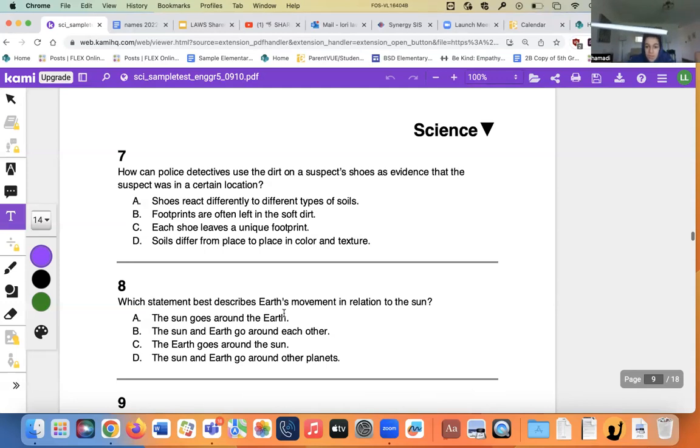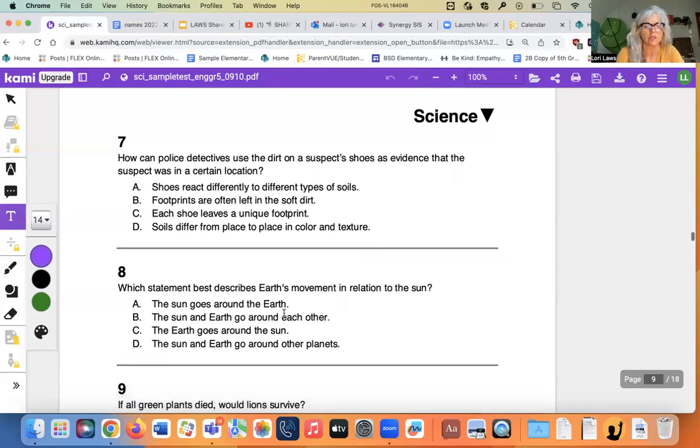I feel like it might be either. And I think there's a little bit of a trick to this one because they're not saying that they're at the site where the footprints are. They're saying that they just have the dirt off the shoe. I think soils differ from place to place. Yeah, I think it's D, you guys. This one's D because if they had the footprints, it would be one thing, but they just have the dirt on the shoe. They just have a dirty shoe.